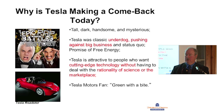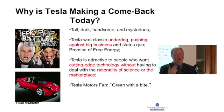And as one fan of the new Tesla car wrote on a blog, you can have this new electric car, which has a very small carbon footprint, doesn't produce any pollution, so it's green. You can have green with a bite. In other words, you can have your environmentally correct car, but it's terrifically fast.